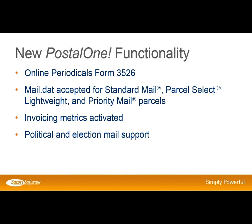Another big feature that's going to be activated starting with this Postal One update is going to be some invoicing metrics. And that's a very small term for what's actually a very big change in the way that the post office is operating. So basically what's happening is the post office is going to start invoicing customers for errors that they see with full service processing, and also for any move update changes and things like that. And we'll talk about that in just a few more minutes.